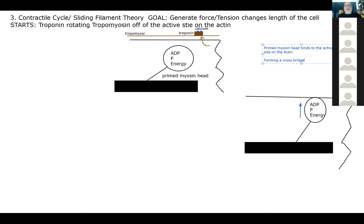The myosin is grabbing onto the actin, grabbing onto that rope, grabbing onto that handhold, forming that cross bridge. Now, notice, as we've talked about, with this primed myosin head, it is storing the ADP, the phosphate, and the energy, and it can't release it. Now, finally, that it has formed this cross bridge, it is finally going to be able to release the energy. It's finally going to be able to do its work. And that is exactly what it is going to do. Once it forms that cross bridge, it is going to do its work.